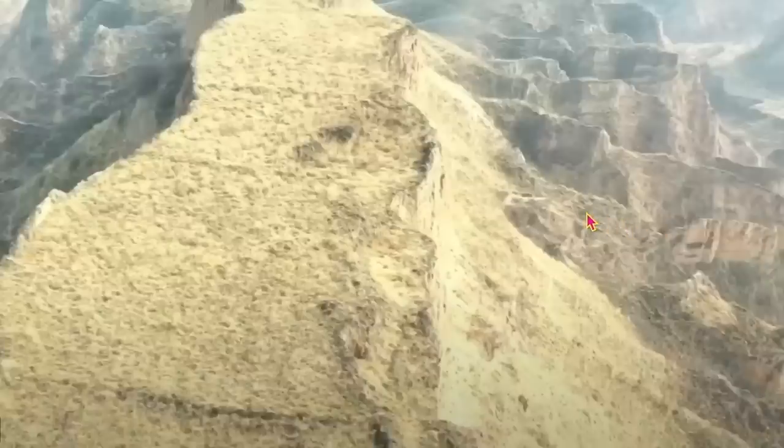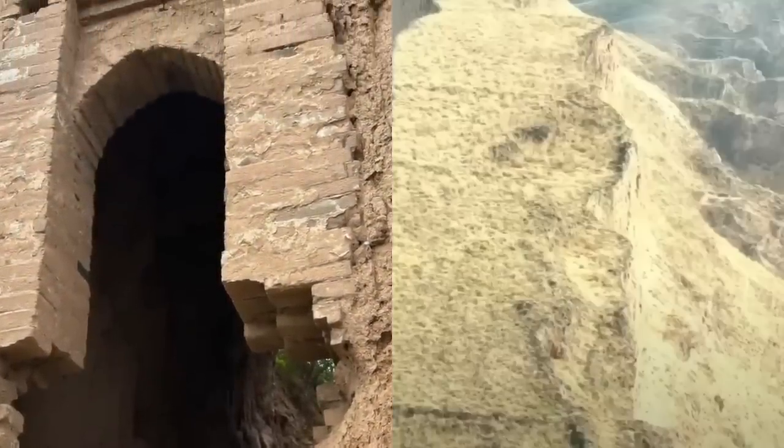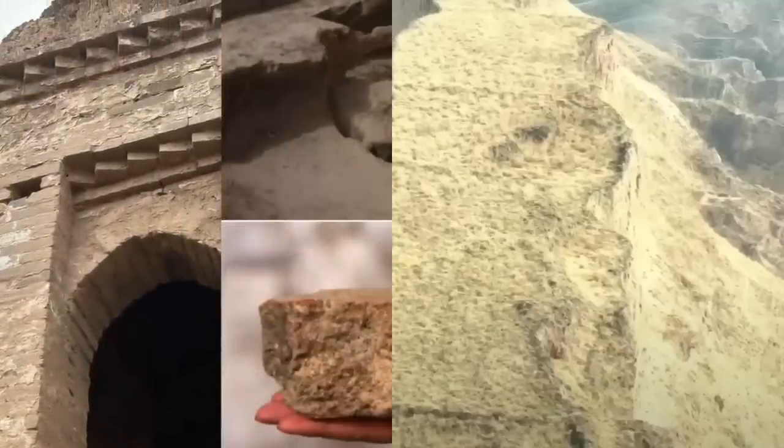I mean, this is as beautiful as the Grand Canyon, and there's at least 50 times more of it than the Grand Canyon. Certainly a wonder of the world from just a geological perspective. But this is not geology. This is old architecture. And thank God.